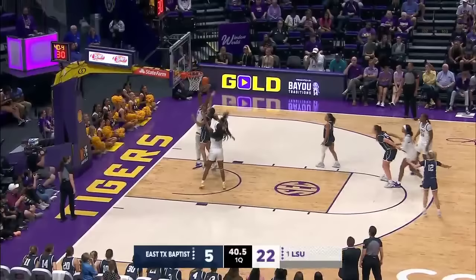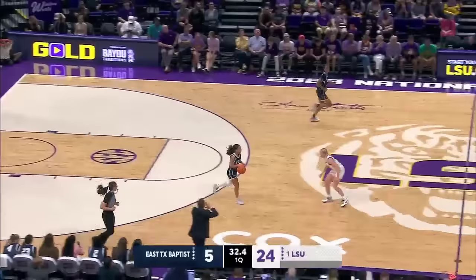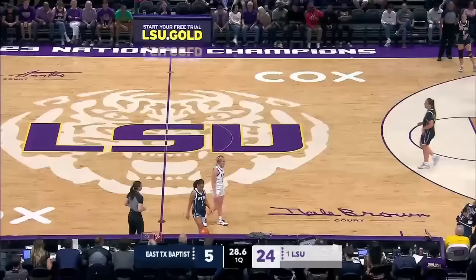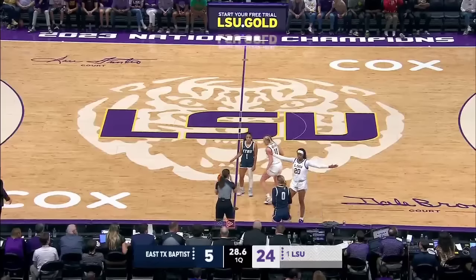Kent misses a turnaround five-footer, but Morrow on the offensive board puts it back up and in. And it's 24-5. Van Lith knocks it away with 28 seconds to go in the quarter. 24-5 LSU. They are on a 10-0 run. East Texas Baptist, 2 of 18 from the floor. LSU, 9 of 19.